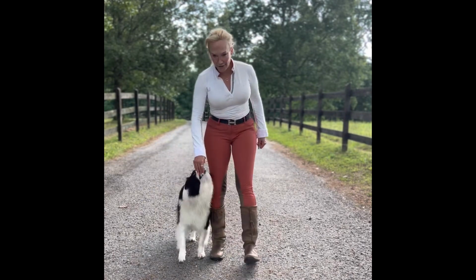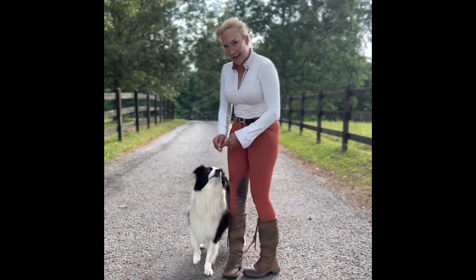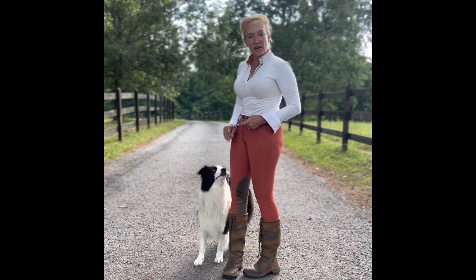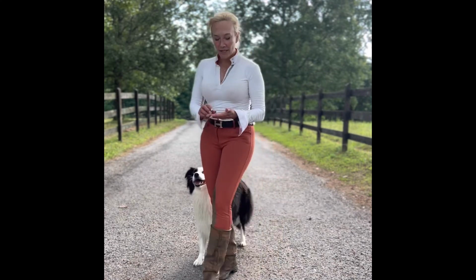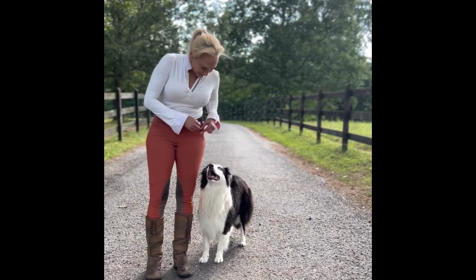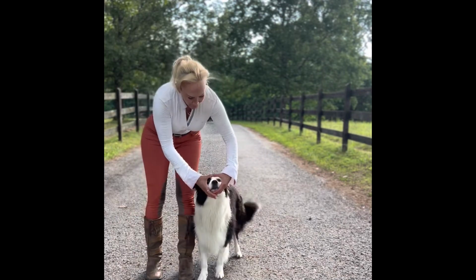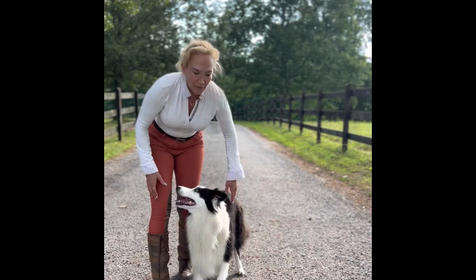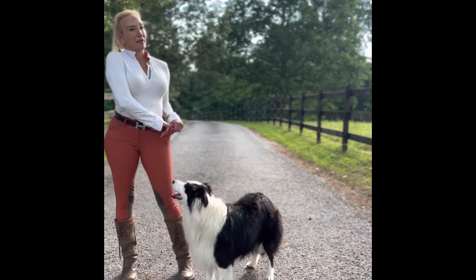Okay. Now that I know my dog wants what's in this hand, I can lift my hand to my eyes, say her name, Splitty. Yes. And you can see her like, yes, you mean me. Because to her, her name only means good and wonderful things, right? Chin, chin, boop. Good.